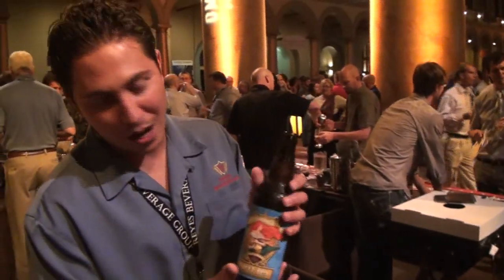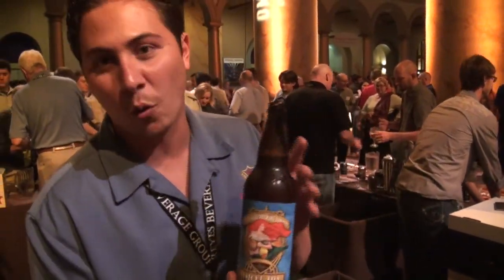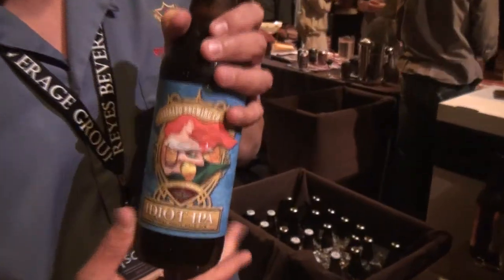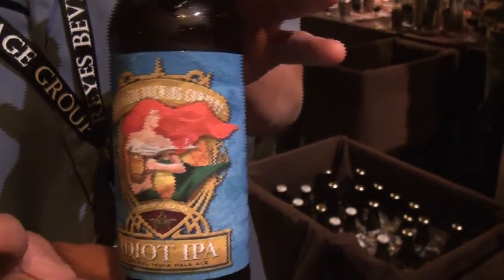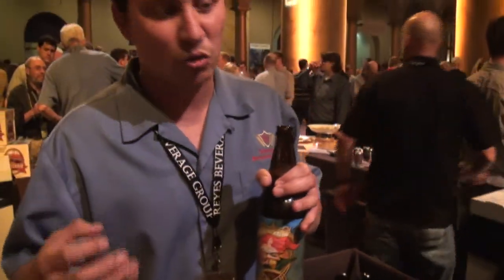This is our most popular IPA. It's a San Diego style or imperial. It's got four hop varieties, Centennial, Chinook, Columbus, and Cascade, 8.5%. We use 3.5 pounds per barrel. Really well balanced, grapefruit notes, true hop head dream.